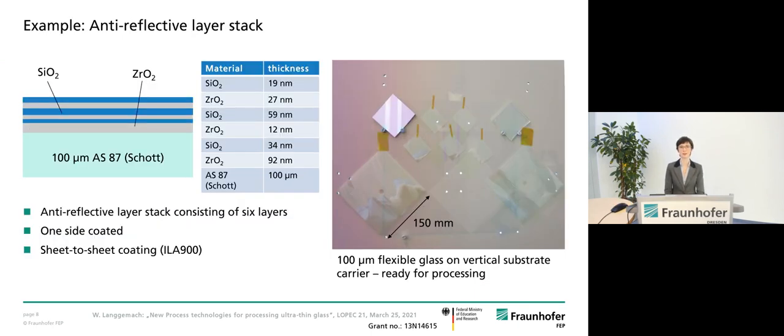The original idea was to use these low-stress films in anti-reflective layer stacks in order to decrease the overall film stress. On the upper left side of this slide, you can see an illustration of such a system. You can see that you use alternating layers of high refractive and low refractive materials in order to decrease the overall reflection of the substrate surface. In this project, we used 6 single layers with different thicknesses that you can read in the middle of the slide. Only one side of the substrate was coated.